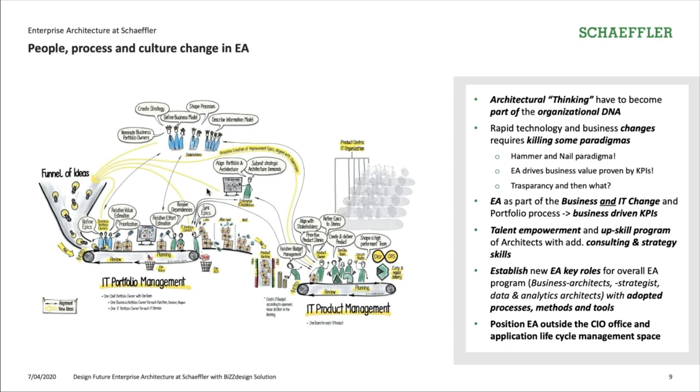With the rapid technology and changes required, we also have to kill some paradigms which we are all facing in the companies, like the hammer and nail paradigm. If you have worked with a technology for the last five years, you will argue whatever is possible with that technology, rather than thinking beyond what you learned. So you have to adapt your way of thinking, using technology, more frequent changes, etc., but not only stick to your thing which you are managing and have experience in.